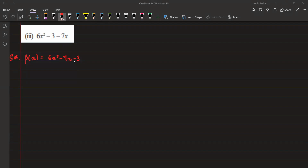So 6 into 3 is 18. You have to split the 7 in such a manner that the product of those two terms should be equal to 18, and when you add them up, it will be equal to 7. Clear? 2 and 9. So you can write this as 6x square. You need negative of 7, so you will take 9x in negative plus 2x. If you multiply 9 and 2, negative 9 and positive 2, it will give negative of 18. Okay. Minus of 3. Clear?